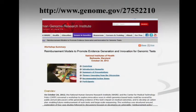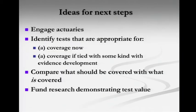So I've tried to summarize everything that was in the workshop, but if you want to read in more detail, you go to that URL and it'll give you a more in-depth summary of the workshop. I was also asked to come up with one or two ideas as to what might be next steps for things to think about.